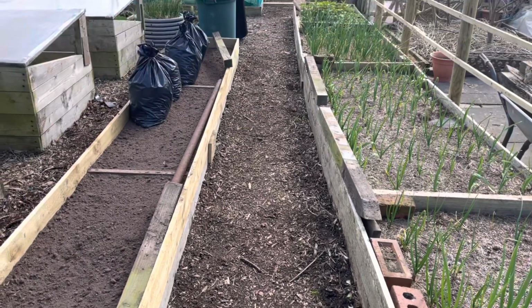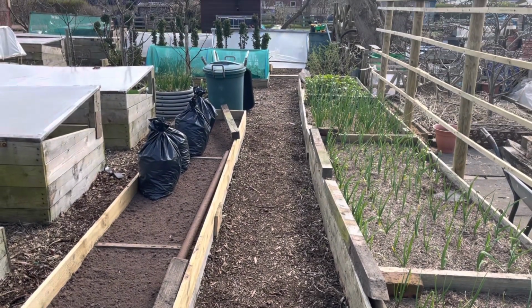So Thursday is today, and down the allotment again, and mainly what I'm doing today actually is getting ready for a wood chip delivery on Monday, and that entails moving obviously everything off all of the paths. And I have a surprising amount of junk on my paths.